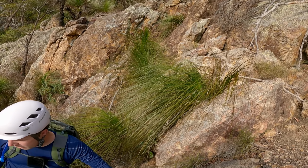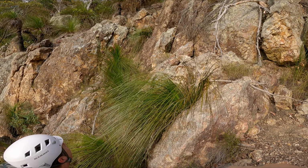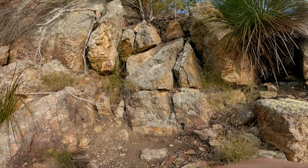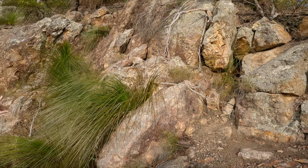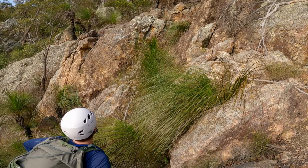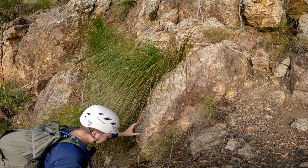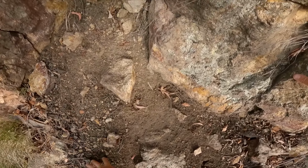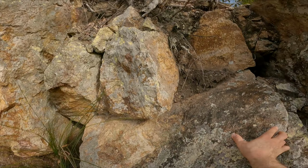Yeah, we have the alternative of that way, which looks interesting. Bit of interesting scrambling there. Or this way, which probably is the safer one. Yeah, a bit more... Yeah, the rock looks like it's about to shear off. And it's looking quite undesirable. Well, that rock just exploded too. That just totally smashed to pieces.